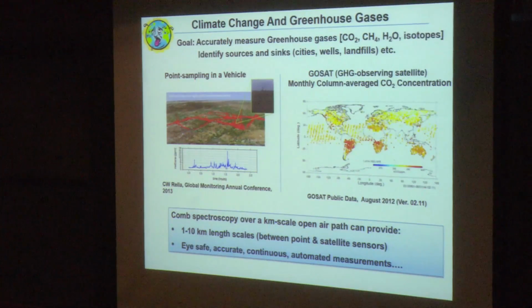And this is a huge area, and again, to oversimplify it a little bit, the way it's done now is you can have a point sensor, which is a cavity ring down spectrometer, which you can drive around, you can fly around, do whatever to take maps of the area. Or, of course, you can go the other end and have a satellite-based system, and it measures column density of CO2. This is some old data from GOSAT, and now we have OCO2, and I think there's a science team meeting this week on OCO2 here on campus.